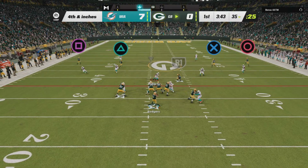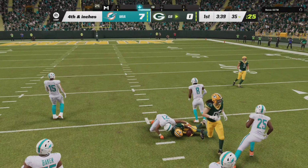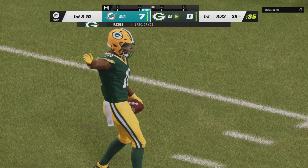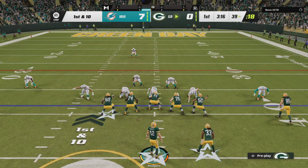Rodgers going to go on fourth down. He finds Randall Cobb with a completion. And he is going to have a Packers first down as they manage to convert. And that'll keep the drive alive. 27 yards, a big play there on fourth.